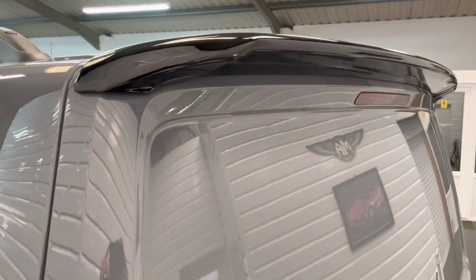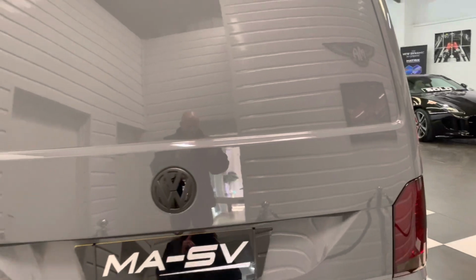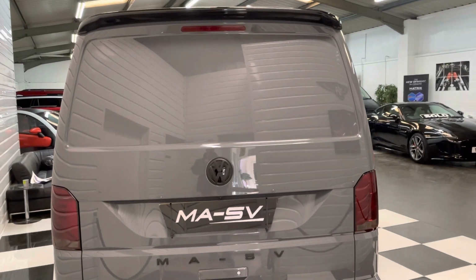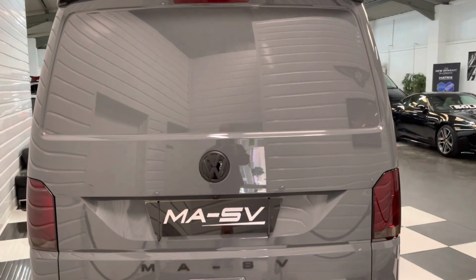Continuing around the vehicle, we have got contrasting gloss black spoiler on the rear. This is a solid tailgate. Very rare to see this on a Kombi type vehicle. Very good for security if you carry stuff of value, i.e. bikes, tools, etc. in the back.